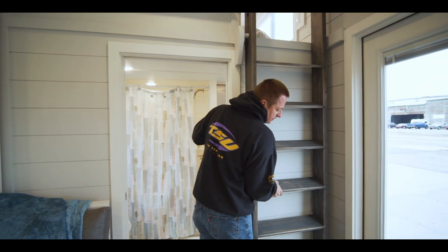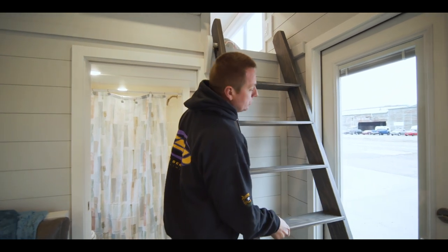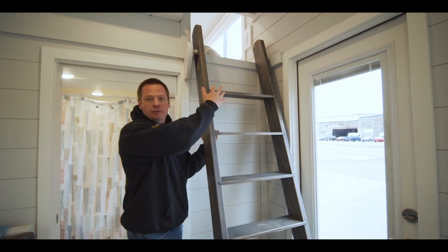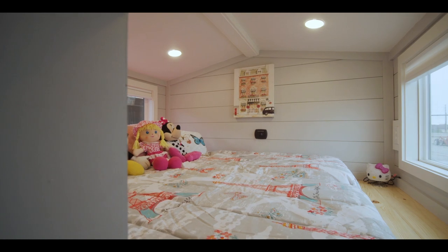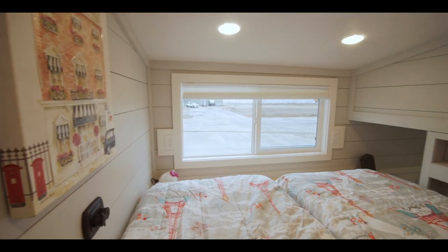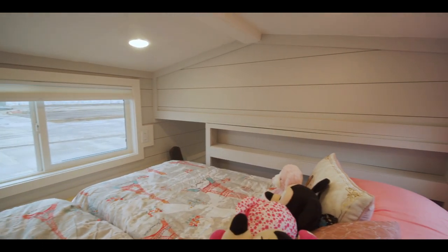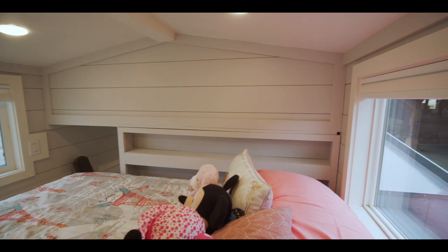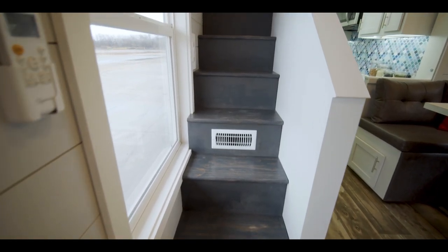Right outside the bathroom, you'll see this ladder. This ladder pulls out for access up to the loft. I'm gonna call this the kids' loft. Right now we got two single beds up there. There's some storage on the back side. This loft is almost the same as the other, so we'll show you. Again, we got heating ducts on the stairs. This is a return air.